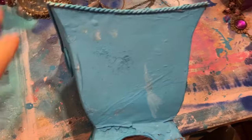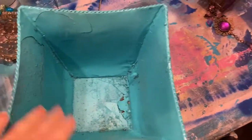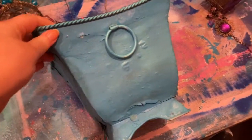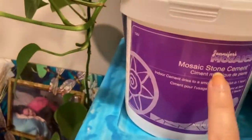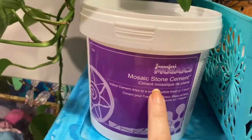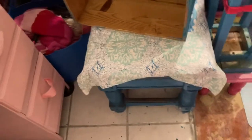So this has been out in the elements a lot, so I just painted the inside. I'm thinking about taking this stuff, but actually for the outdoor cement, and doing a mosaic pattern on here. A lot of times the reason why I have a lot of stuff in here is because it's stuff that I hope to work on for the house.